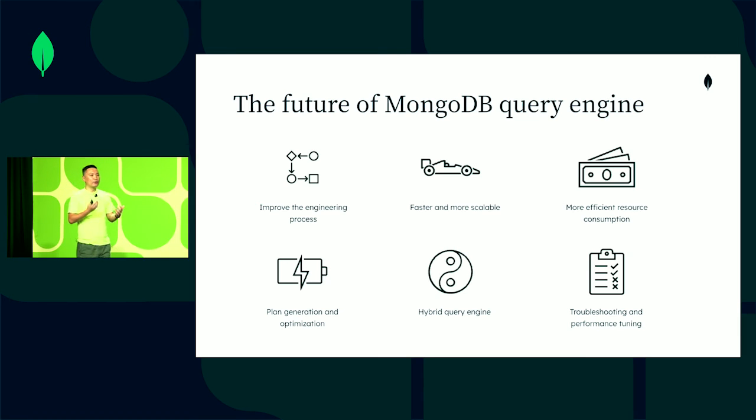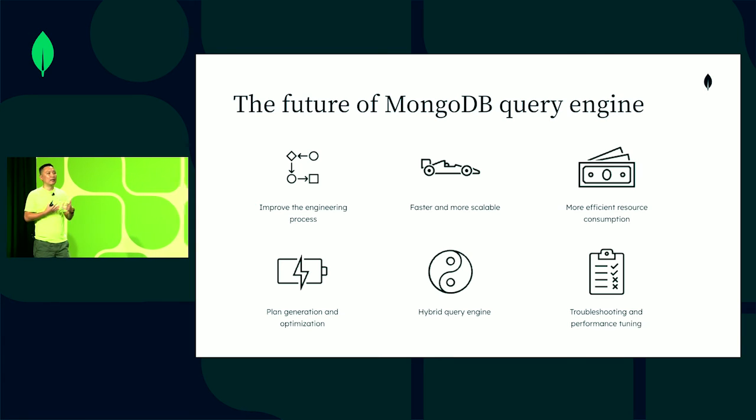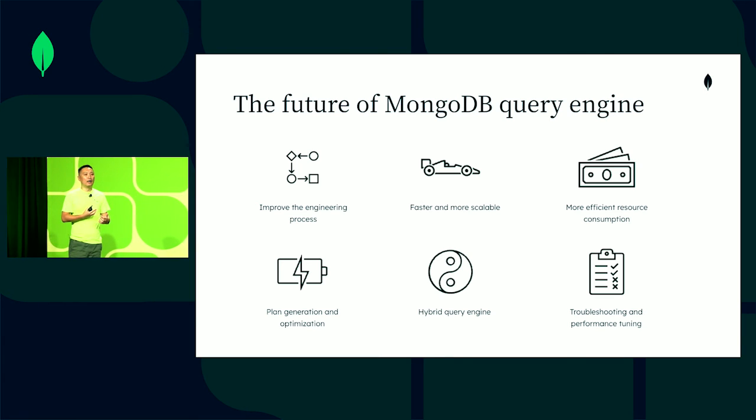For the next few releases, we're also going to focus on improving the query plan generation, or the optimization, to make sure that we're always running an optimal plan on different types of queries.